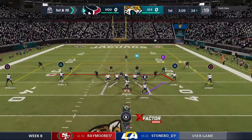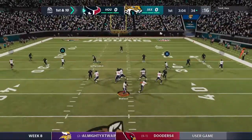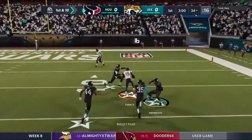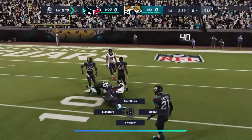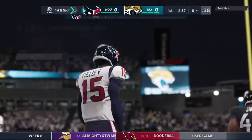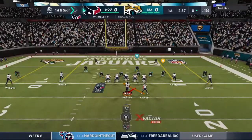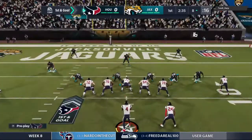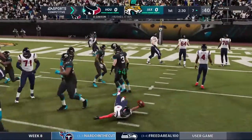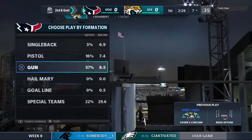From the 34 now, here's 1st and 10. From the gun, here's Watson. Here's Fuller with a catch. And he's brought down, but not before he reaches the 8-yard line. 1st and goal, Houston. A good pickup there, 26 yards. From the shotgun now, here's an inside give. And he will maneuver his way down to about the 7. Only a yard on the pickup there.